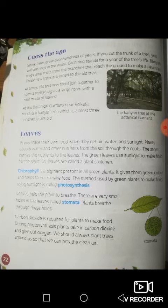Guess the age. Some trees grow over hundreds of years. If you cut the trunk of a tree, you will see rings in the wood. Each ring stands for a year of the tree's life. Banyan trees drop roots from the branches that reach the ground to make a new tree. These new trees are joined to the old tree. At times, old and new trees join together to form a tree as big as a large room with a roof made of leaves.